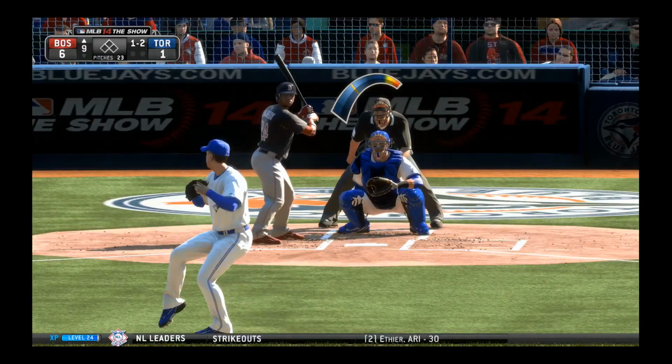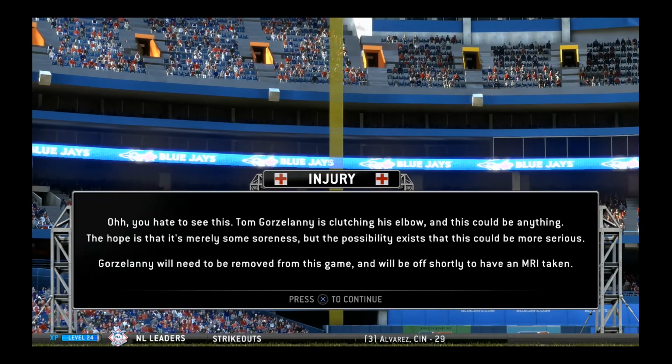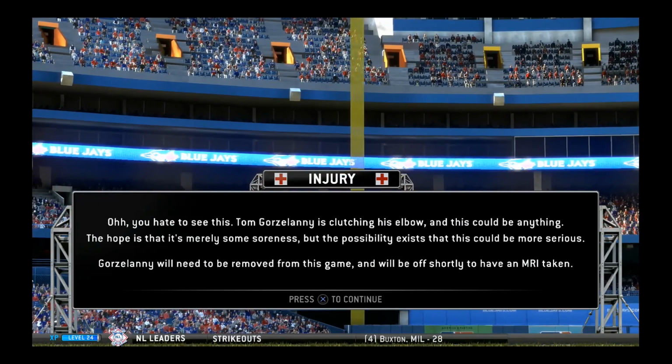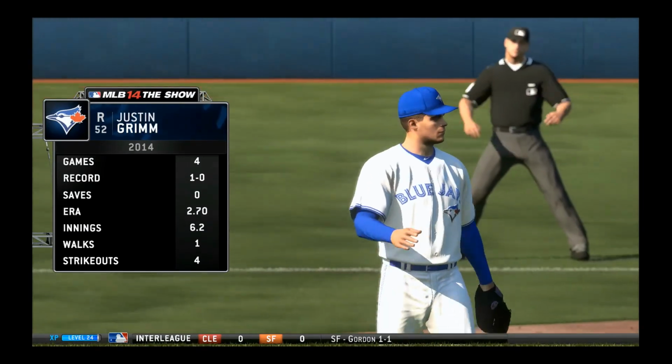Now Gorzolani pitching to Luis Valbuena. He is going to foul it off, and Tom Gorzolani is clutching his elbow. It could be anything. Hopefully it's just merely soreness, but Gorzolani needs to come out. He's going to get an MRI after the game. There you see, that doesn't really look good. His arm is just kind of dangling there. That's probably not a good sign.